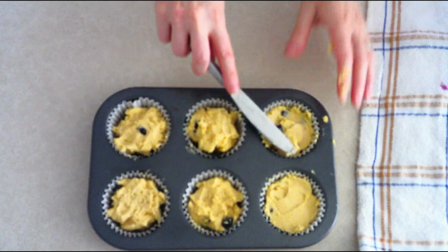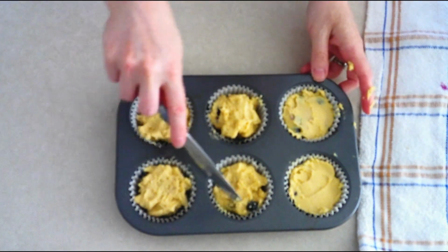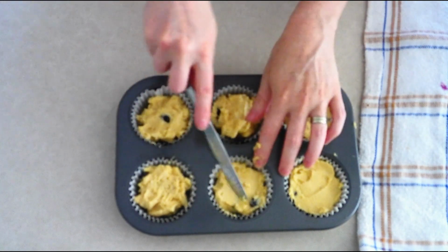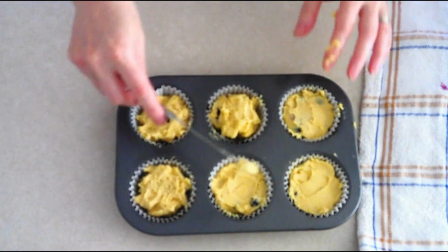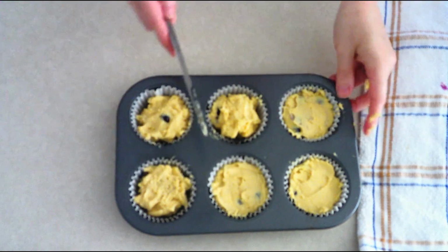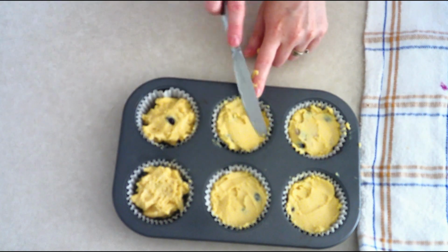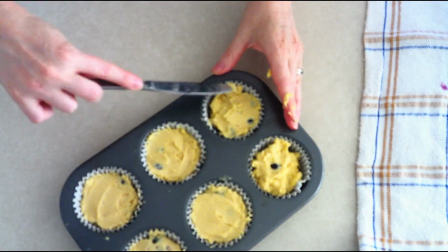Coconut flour really doesn't rise or reform when it's being baked. So pretty much whatever you leave this top looking like, that's what it's going to come out looking like. So if you don't smooth the top of your muffin, you're going to have a very strange looking top. So make sure you use a knife and smooth it just a little bit, just so it's going to look like a muffin.